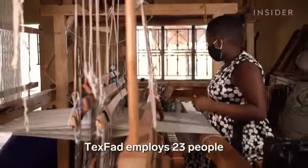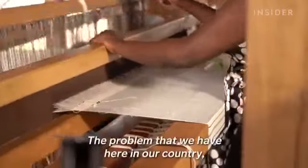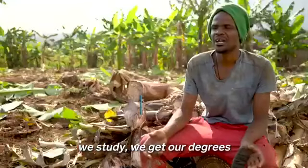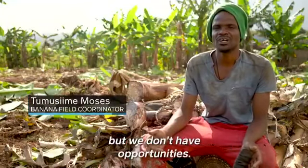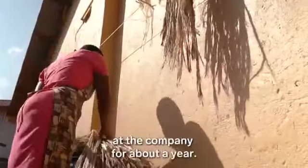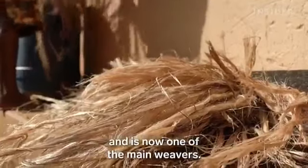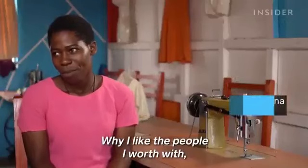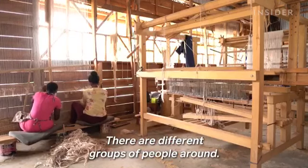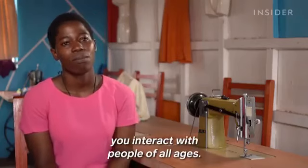Texfad employs 23 people and even offers an internship program for students. The problem that we have here in our country, we study, we get our degrees, but we don't have opportunities. Esther Ainebiona has been at the company for about a year. She started as an intern and is now one of the main weavers. Why I like the people I work with, it's because they are motivating, they help. There are different groups of people around. It's a very good thing because you interact with people of all ages.